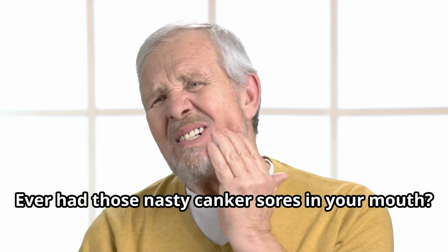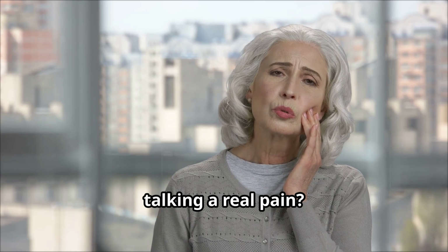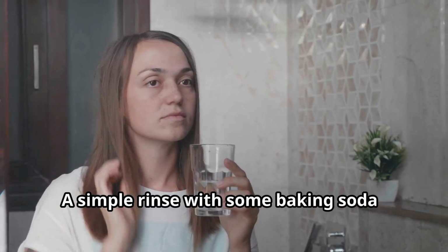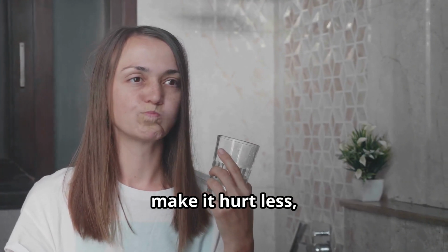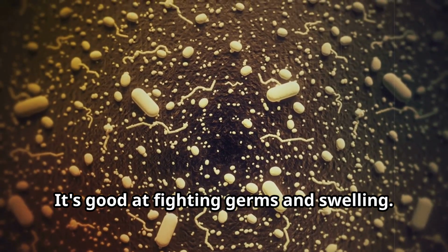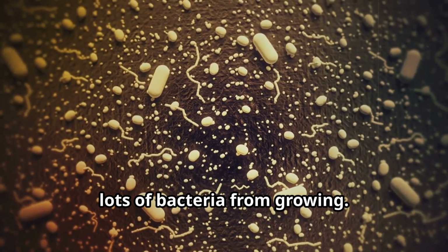Ever had those nasty canker sores in your mouth? You know, those little sores that can make even talking a real pain? Well, baking soda can help with that too. A simple rinse with some baking soda, just half a teaspoon in a glass of warm water, can calm down the swelling, make it hurt less, and help it heal faster. It's good at fighting germs and swelling. This helps keep the sore clean and stops lots of bacteria from growing.